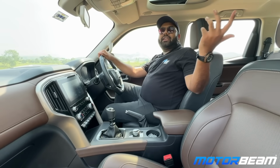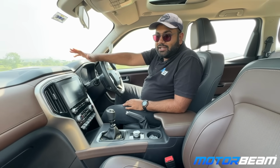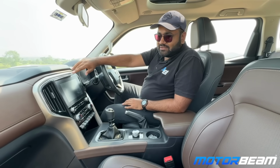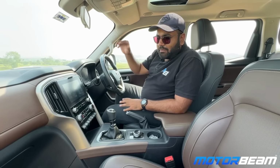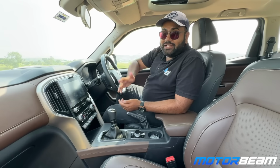Apart from that, I like the rugged nature of the Scorpio. Things over here feel durable and built to last. Upholstery quality is quite nice. Again, lots of hard plastics on both the SUVs, and the only thing is that the Safari feels a little more sophisticated compared to the Scorpio N. This one feels more, again, built for durability.